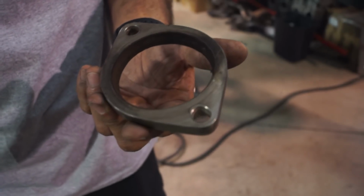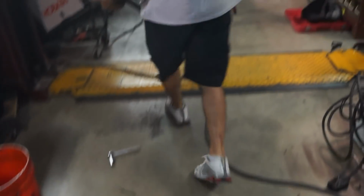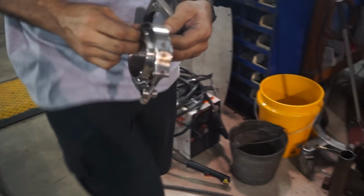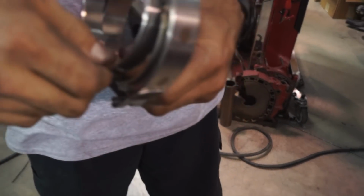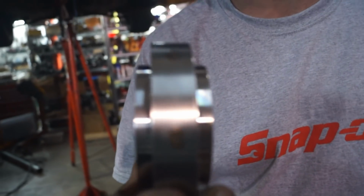The what, V-bands? Yeah. A V-band clamp can't do that because it has this. They fit into each other, mouth to mouth, edge to edge. They're machined as a lip. Once that thing snaps together and this thing tightens down, it's not physically possible for exhaust to leak.